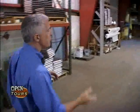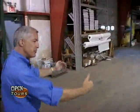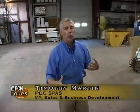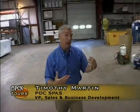Now, take a walk through, again, we're walking against the flow of product. As PDC grew through the years, we added a building, added another building, and the production line snaked all through this sequence of buildings. Around 2006, as we were going through another significant expansion and growth of our business, we realized that we needed a more efficient way for the product flow.